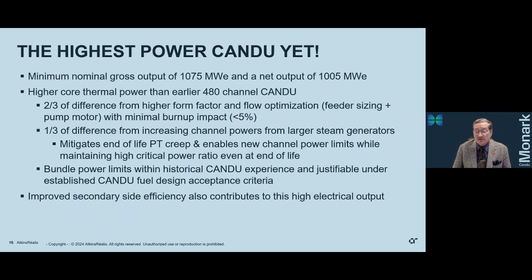The other 10% of power increase is divided broadly between two major contributors. One of the major contributors, the largest of them, is that we have flattened the core power distribution so that the average channel power is closer to the maximum. The other third of the difference is adding about 3% to the total reactor power. So you can think of it in two stages. First you flatten and then you bump it up just a little bit, 3%. So that means that the highest channel power also goes up a little bit.